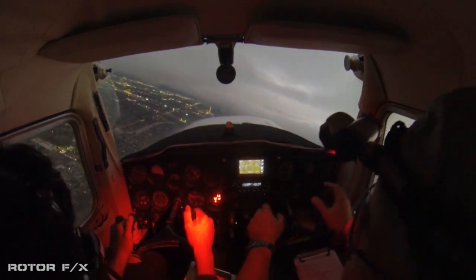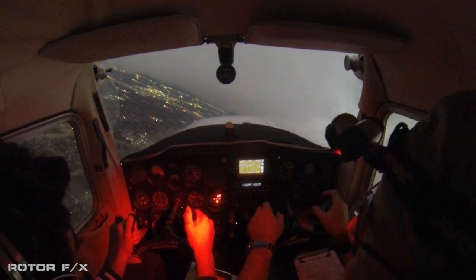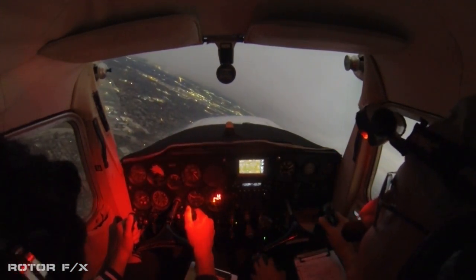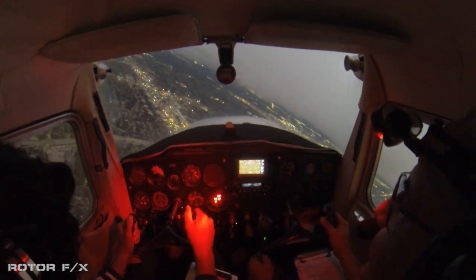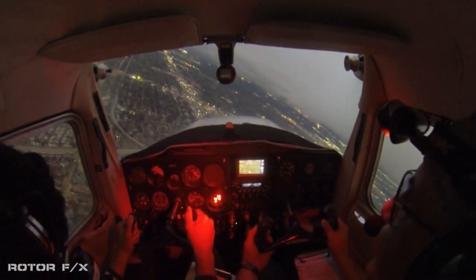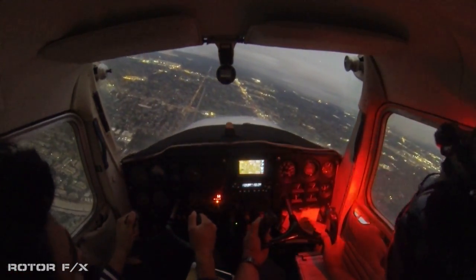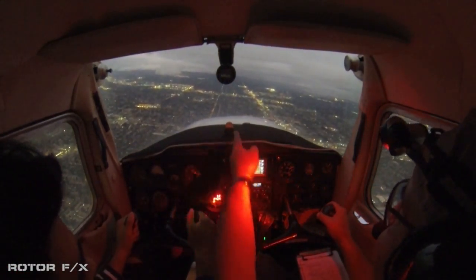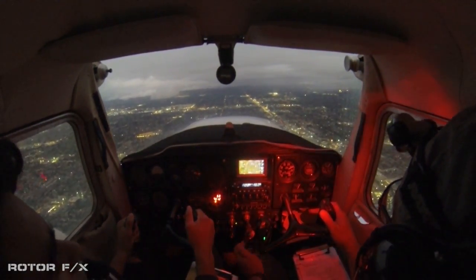Now we're going to turn that way. There you go. Very good. Like this? Yeah. We're doing lots of maneuvers. Now we're going to follow this road. Notice the low cloud there. Whole idea is to avoid the clouds, so we're going to descend to 2,000 feet.